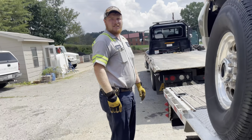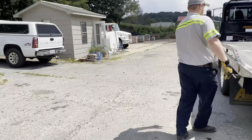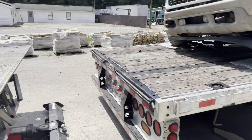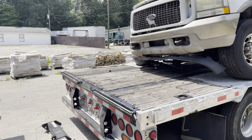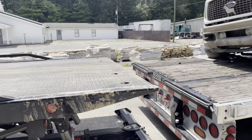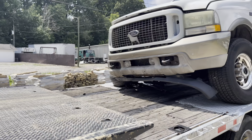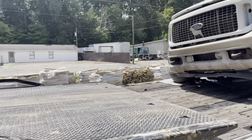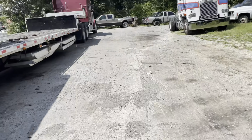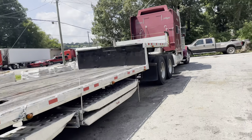Florida? 7.3? No, 6.0. 6.0. I wish it was 7.3. I've got everything to fix it with, but I don't know if I'm gonna fix it or not. It's hit pretty hard. You just buy it and just take it with you. Get this thing off, guys, and we can go load boats.